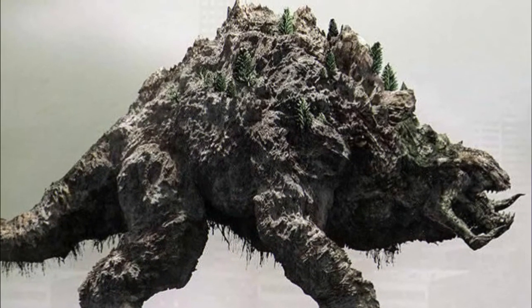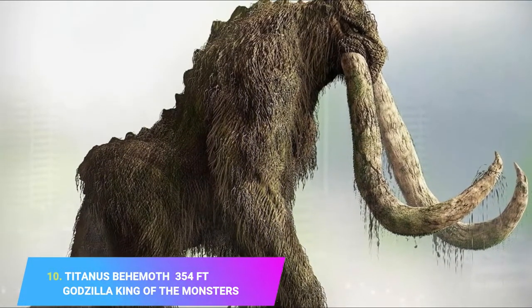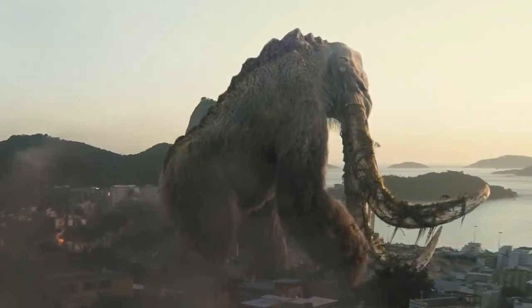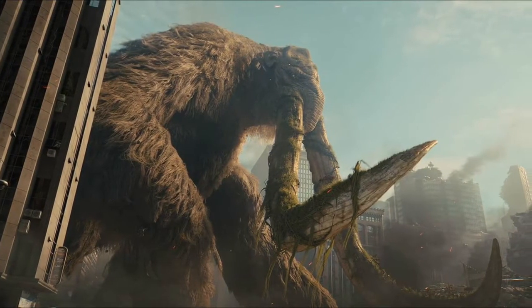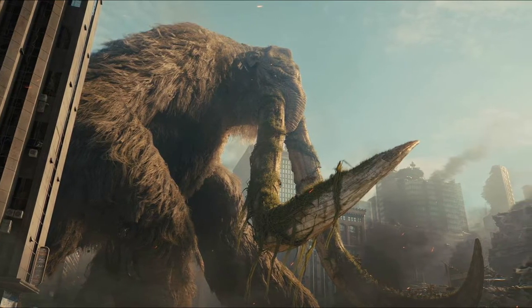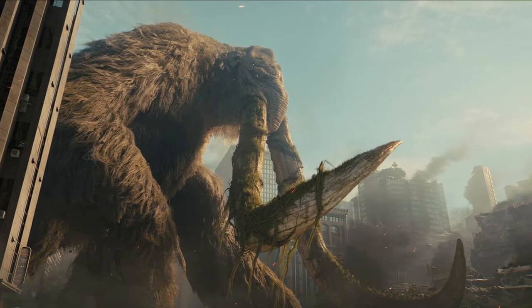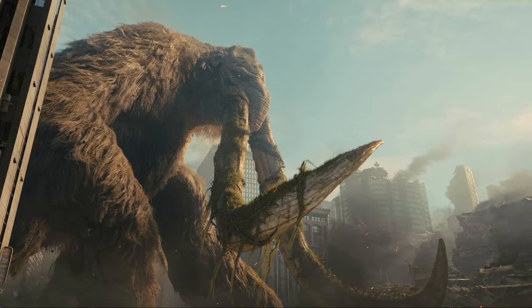Number 10. Titanus Behemoth, 354 feet. Titanus Behemoth, which first appeared in the 2019 film Godzilla: King of the Monsters, is a giant mammalian daikaiju. He is covered in light brown fur, and his head resembles that of a mammoth with small ears and a short tapir-like trunk, and his way of walking is similar to that of Godzilla. He has broad fingers with very large claws and stouter hind limbs.